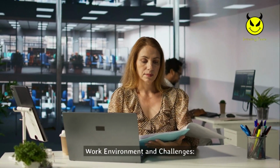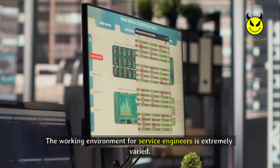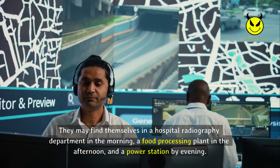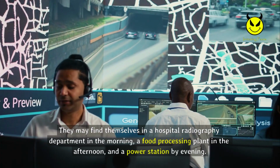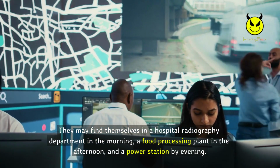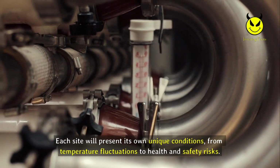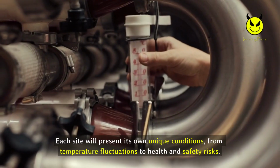Work environment and challenges. The working environment for service engineers is extremely varied. They may find themselves in a hospital radiography department in the morning, a food processing plant in the afternoon, and a power station by evening. Each site will present its own unique conditions, from temperature fluctuations to health and safety risks.